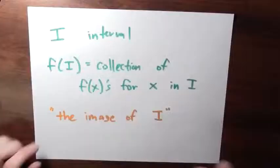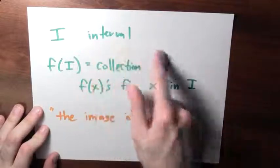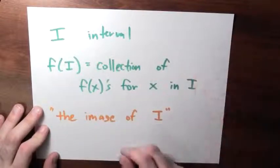To get a better sense of what's going on, here's a much fancier way to talk about the possible output values of a function. So let's write I to represent some interval. It could be the open interval between a and b, the closed interval between a and b, whatever, right? I is just a set of numbers.